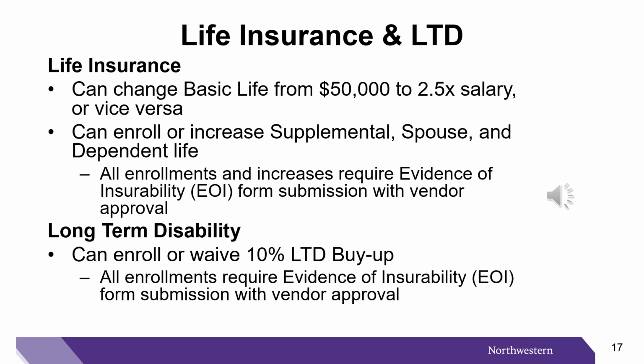Any changes you make would require completion of the EOI, Evidence of Insurability form, and is subject to vendor approval. For long-term disability, you may enroll or waive the 10% buy-up plan during open enrollment. If you are enrolling in the buy-up plan, then you must submit the EOI form, and this is subject to vendor approval.